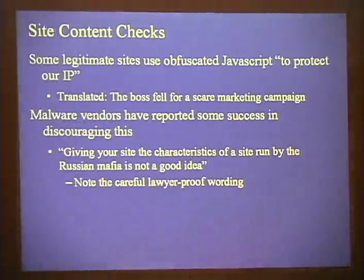One problem with this, and again this is from talking to anti-malware vendors, is that some legitimate websites actually use obfuscated JavaScript to protect their intellectual property, meaning that somebody fell for a scareware marketing campaign. So they've actually had some luck with going to these companies and saying your website has all the characteristics of a site that's run by the Russian mafia. You probably don't want to do this. In terms of legal liability, the lawyers have looked at this. They're not saying your website looks like a Russian mafia website. They're saying it has the characteristics of a site that is run by the Russian mafia, and that gets around any legal liability issues.